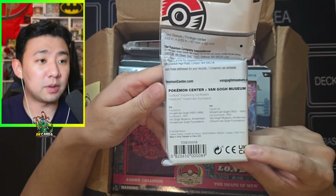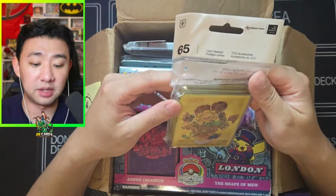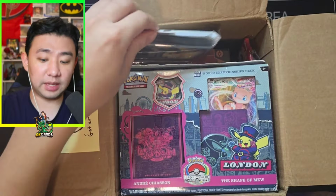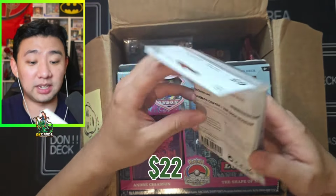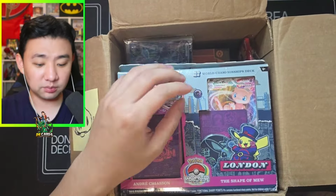These are the Van Gogh Museum sleeves. Okay, so Pokemon Center X Van Gogh Museum. I actually didn't get any product from the Van Gogh stuff, so it's actually cool to have. I'm never going to use these, by the way, because they're just too nice, so I appreciate that. This is a good one. I like that. And, oh my gosh, he did give me the Pikachu Van Gogh sleeves, which, once again, I'm never going to use because this is just too nice, but that's good to have.